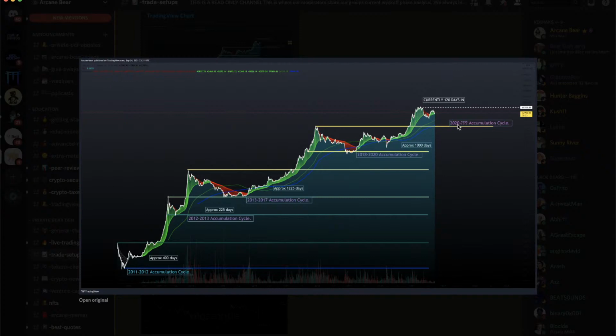Now here in 2020, actually I should redraw this because the price has basically broken into this resistance line now. This accumulation cycle was around 200 days. So technically, yes, Alex, we just had an accumulation cycle of 200 days, and it is a much shorter cycle, but it's into the finality of this bull market.